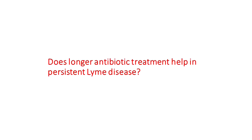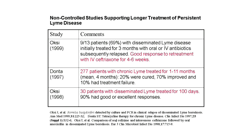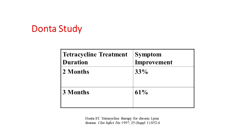So, does longer antibiotic treatment help in persistent Lyme disease? These are some non-controlled studies that suggest they do. The biggest one was by Sam Donta in 1997, 277 patients. And if you look at the outcome, he found that patients treated for 2 months with tetracycline had a 33% response rate, but patients treated for 3 months had a 61% response rate. So that suggests that longer treatment may be effective in Lyme, even with this kind of Mickey Mouse therapy.